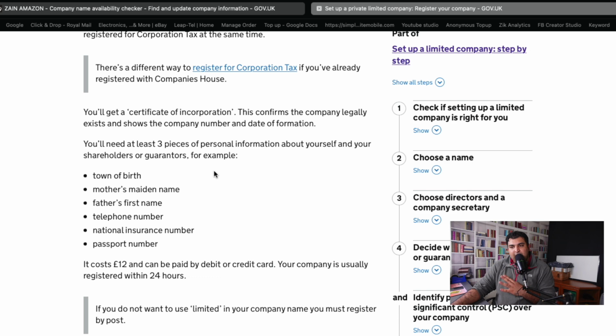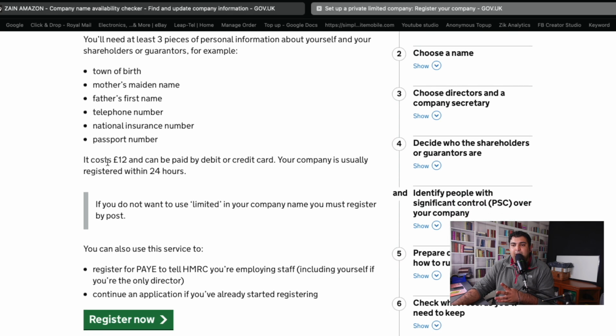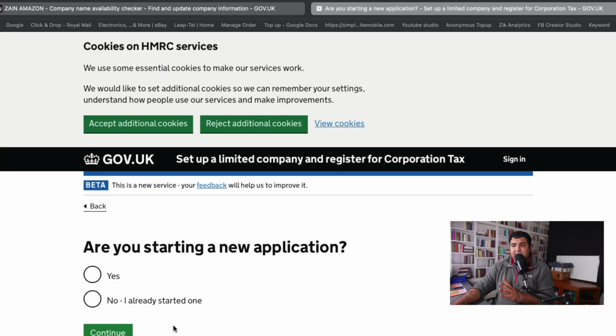Once you know the name is available, the next thing you do is this is what they normally need. It's not rocket science, just normal stuff really. Your name, your date of birth, your telephone number, your national insurance number, your passport number, all that kind of stuff as well. And it's going to cost you £12 to open a limited company. You can pay by credit or debit card, and you can pay by PayPal as well. It's not written here, but I think you can pay with PayPal as well. It's going to cost you £12 and it will get registered in 24 hours. Once the company gets registered, they will send you a certificate for that, and that will come in the post to your house address. This is all the information they're going to ask inside the form right here.